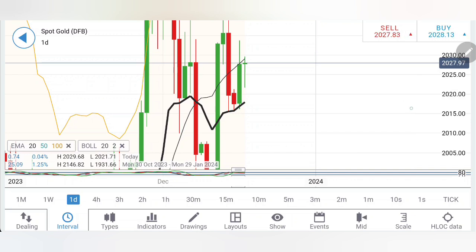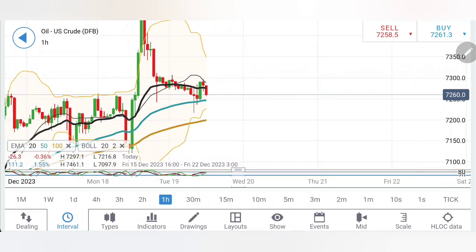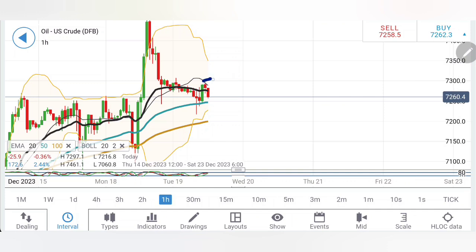Now let's have a look at crude oil. See oil on the hourly charts finding the resistance here at 73.2 zone. Yes, this is the only buying entry beyond which you can say that the prices are reversing, and we can see it again trading above 74. As long as the 73.2 zone is not taken, we should be cautious here.